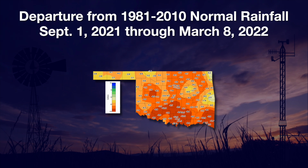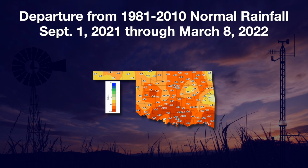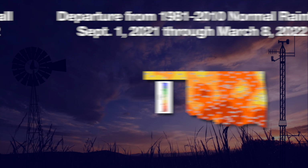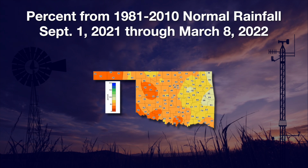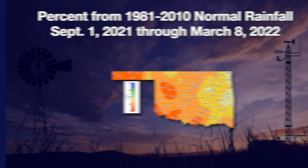The departure from normal map for that same time frame, really most of the state has deficits. In fact, all of the state has deficits. It's greater down across south central and parts of western Oklahoma. But you have to remember that western Oklahoma doesn't expect as much rainfall, so the percent of normals out in this area are much greater, as we see in this map. Again, the percent of normals for the same time period.